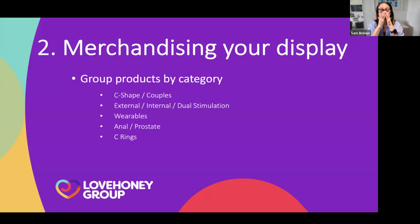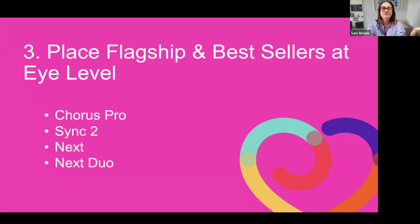Merchandising your display. I think this is really important. I remember when I first started with the company, I went through this sort of course of how we merchandise our products. We do recommend for premium that you group products by category. So for WeVibe, it would be C-shapes, couples, external, internal dual stimulation, wearables, anal prostate, and then C-rings.